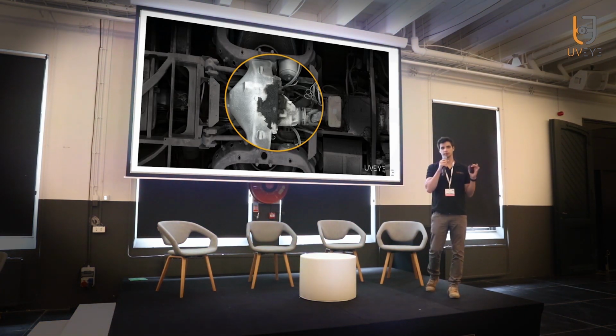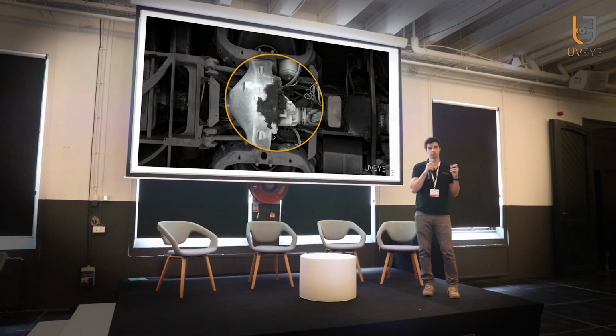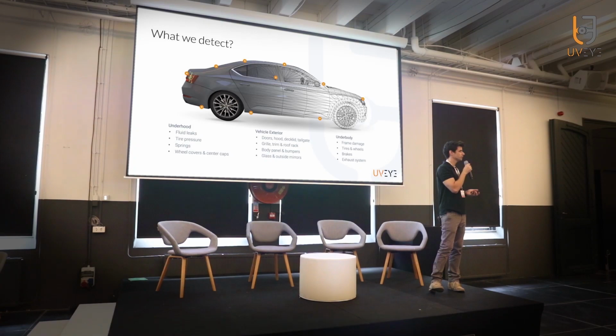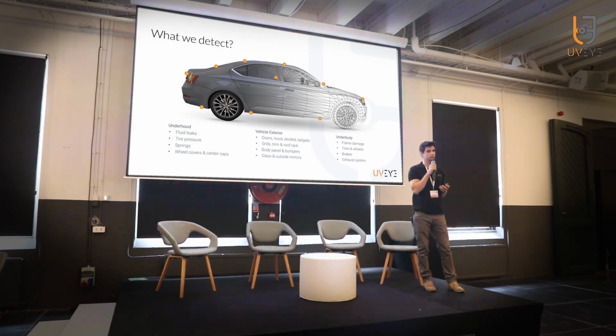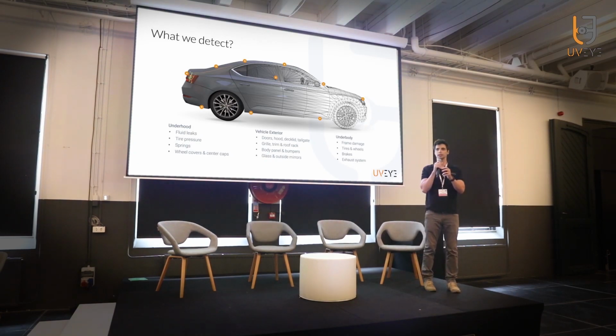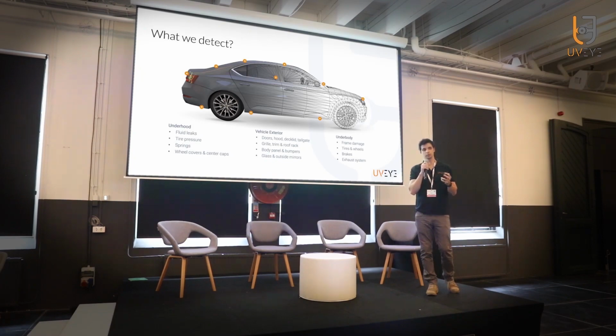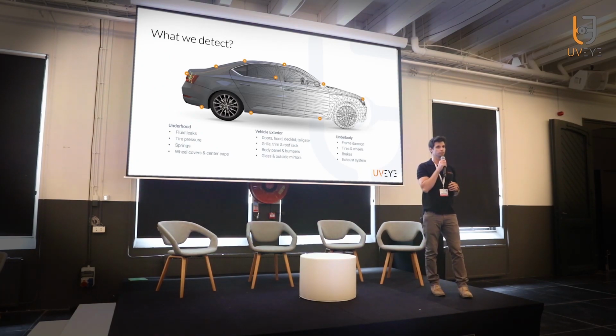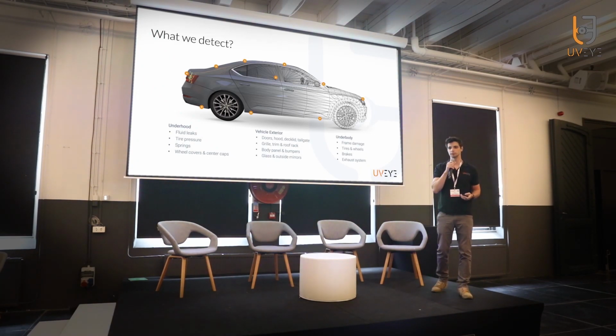So we built a full system, where the vehicle simply drives through, and we can say everything about the vehicle. From a really small scratch, as small as 1 millimeter, to issues like you don't have enough oil in the engine, you have rust in the undercarriage or on the chassis, you don't have enough air pressure, the tires are too old, you need to replace the brakes, basically everything you need to know about the vehicle.